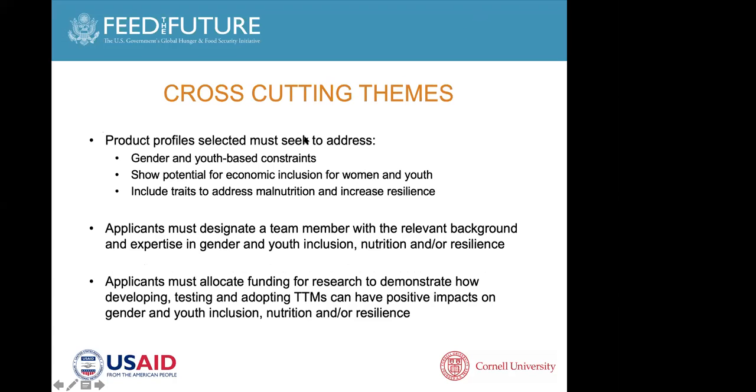Cross-cutting themes, as Steve mentioned, are really important and central to us. So we encourage the applicants to articulate how the product profiles they're selecting really address gender and youth-based constraints and show potential for increasing economic inclusion for women and youth, and really include traits that address malnutrition and climate resilience.